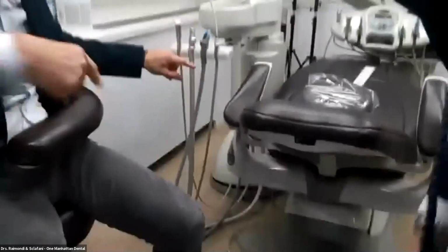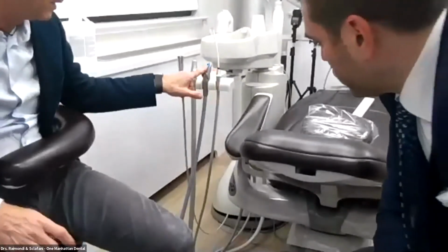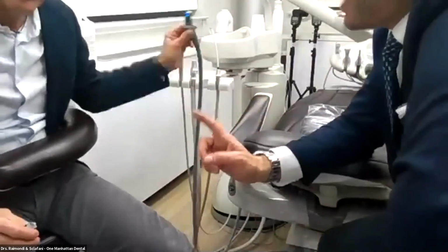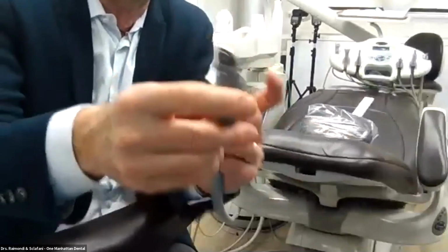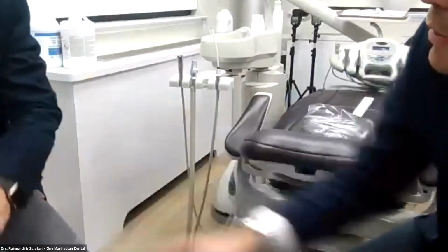If you look at my chair here, I have my saliva ejector. In the middle, I have the Isolite. And on the left, I have my high vacuum. If I take my Isolite here, this is the disposable plate piece that goes onto this. Do you have two high vacuums on your unit? I have two high vacuums. But there are some rooms that have one high vacuum, with the T that you installed. That's what the question was.